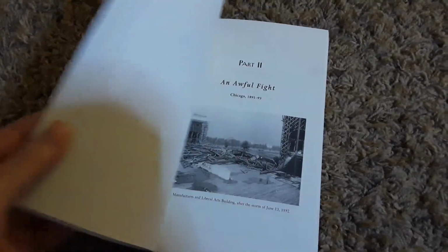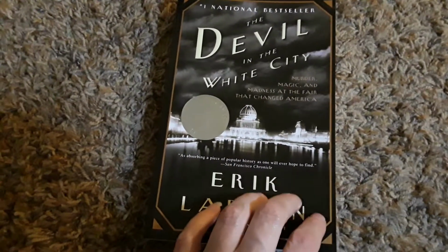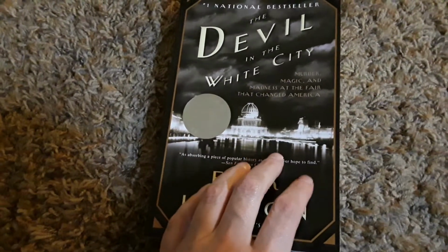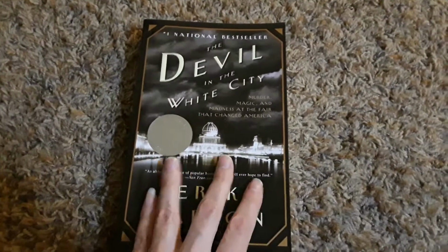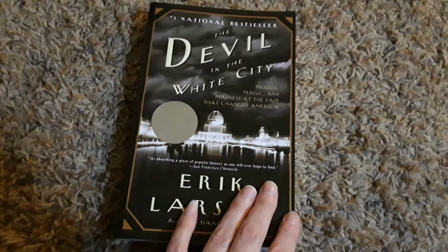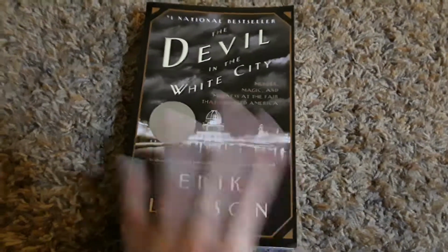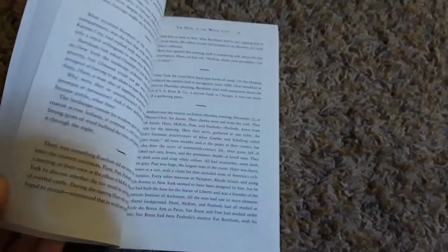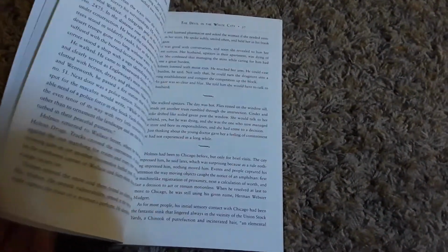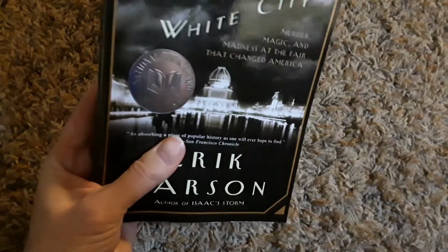And I think it's ironic that having something like a World's Fair, which is supposed to be fun and something to bring a community together and lighthearted, is going to be a backdrop for some pretty awful, bad things. So it's kind of like light and shadow in front of you at once, if that makes any sense. There's a positive and negative all in one. But anyway, that's Devil in the White City, and it was a National Book Award finalist.